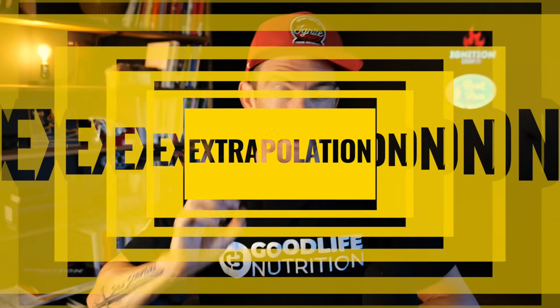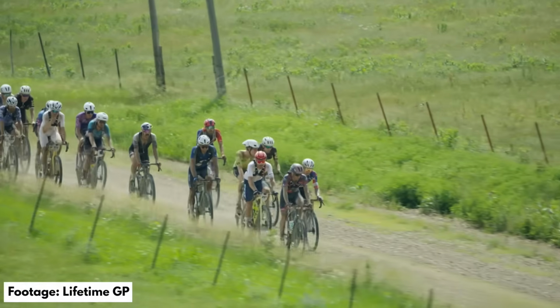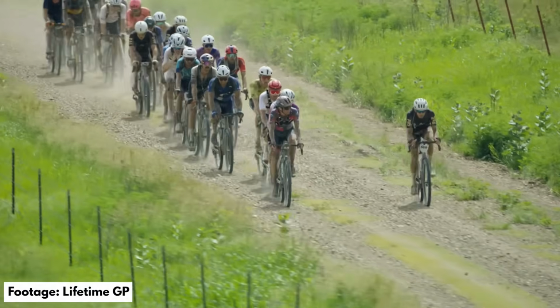If you do this same extrapolation based off of the results that I got from these tests with the Race Kings, because Unbound is almost 100% gravel, you could say that the Race Kings, when extrapolated, would be a 9-minute savings over the Pathfinder 40s on a 10-hour Unbound race. Don't you just love making huge claims about small findings?